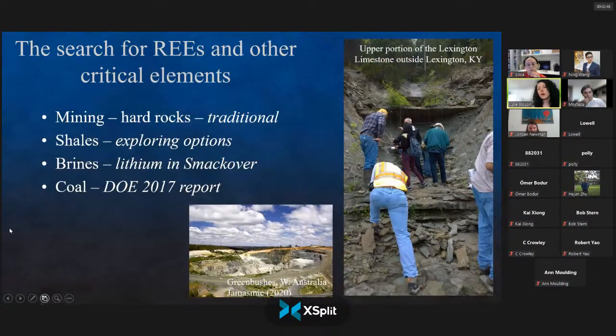So the search for rare earth elements and other critical minerals, traditionally they're mined in hard rocks. REEs, when you start looking in the literature, we find them most often when we're looking at igneous and metamorphic bodies. Looking at igneous bodies, they are often associated with certain blocks. As they're melting, we can kind of get an idea of where they're coming from in timing. We find them oftentimes, again, in hard rocks when we're mining them in high enough concentrations.